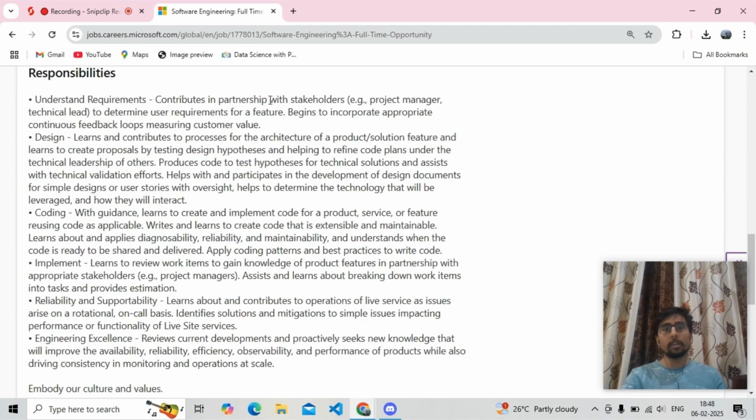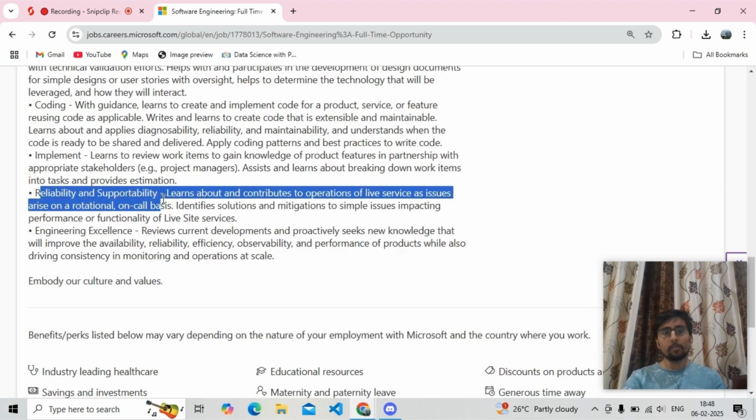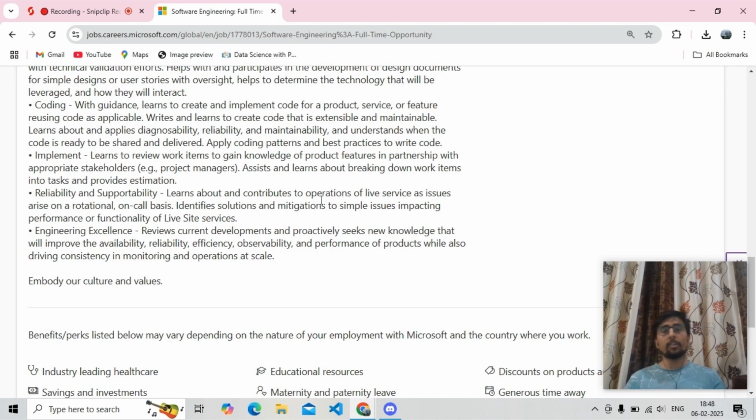It's basically contributing in partnership with project managers and technical leads to determine user requirements for a feature. And second, they have mentioned designing. So you will be involved in the designing phase as well, designing of product architectures, coding, developing, testing. So all these are going to be your roles and responsibilities at Microsoft. You will also be involved in supporting reliability and supportability. So you'll learn a lot about operations also at Microsoft along with technologies. So these are some of the important roles and responsibilities.